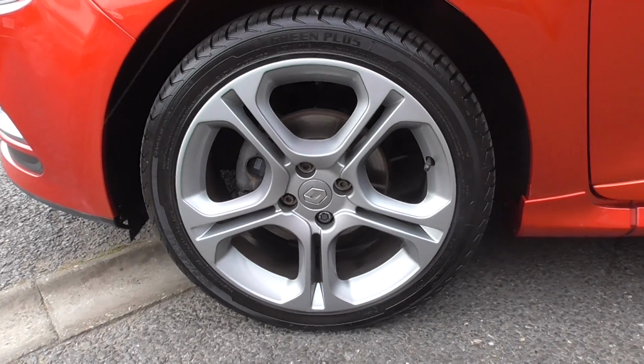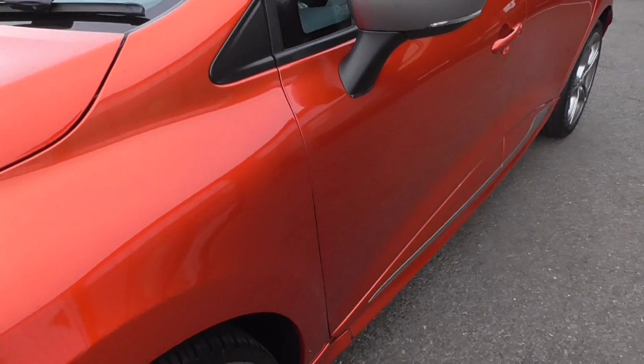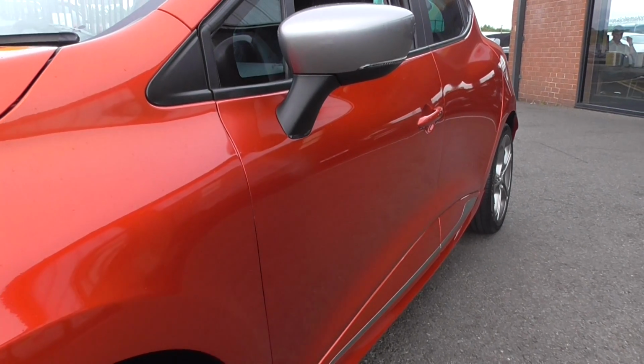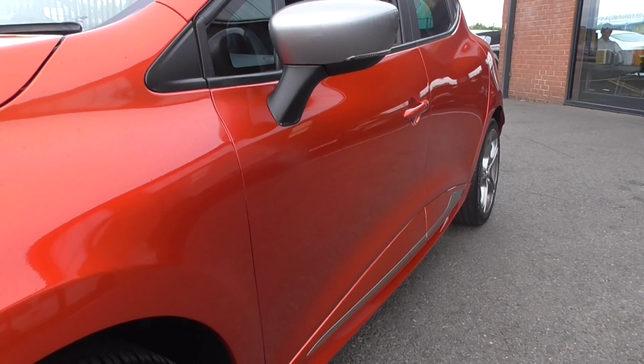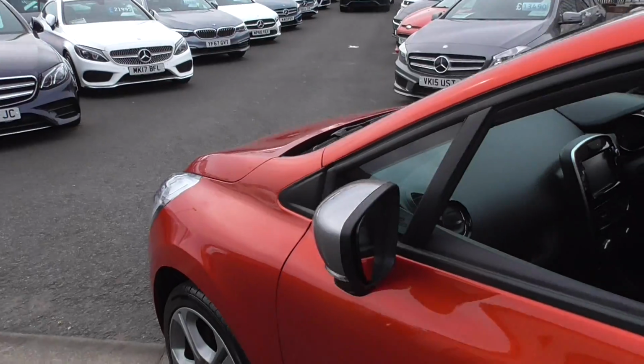So the alloy wheels are all in fantastic condition, 17-inch 5 spokes. Now when we detail the car, we'll remove them, wash them and polish them, make them look as good as we can. The car itself, you can tell that it's really been cherished. The doors, down the side, everything is in lovely order. There's no trolley dents or anything like that.